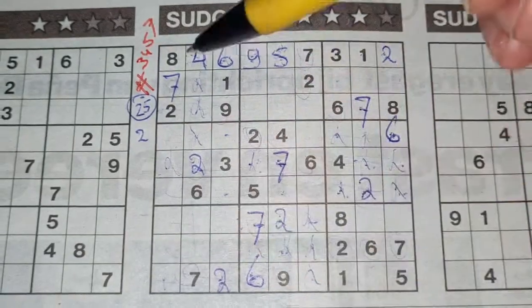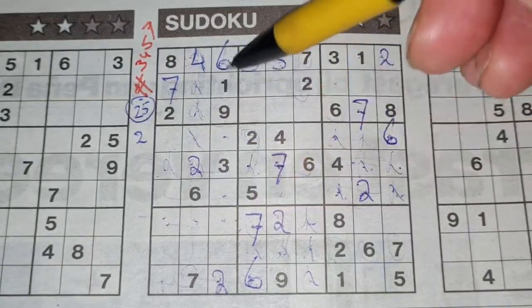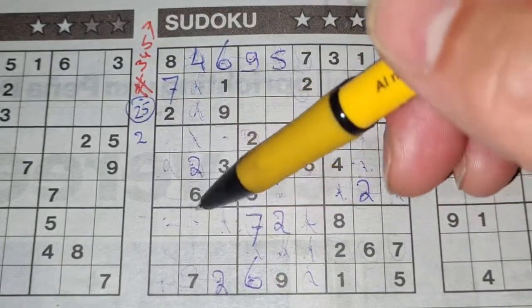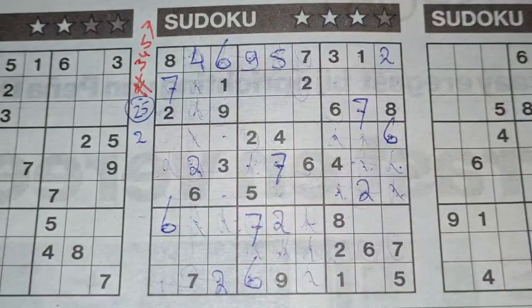6 in the last row, 6 in the row above. So that row, the only 3 places for the 6 should be here, here, or there. We see there 6, no 6 there. Here 6, no 6 there. The only place for the 6 should be there.